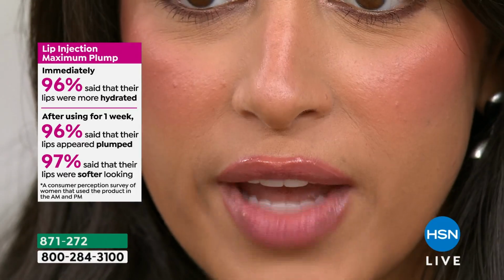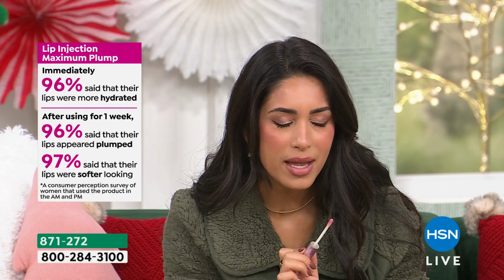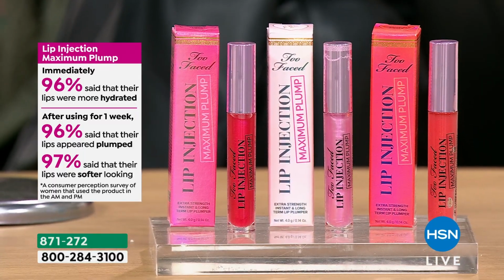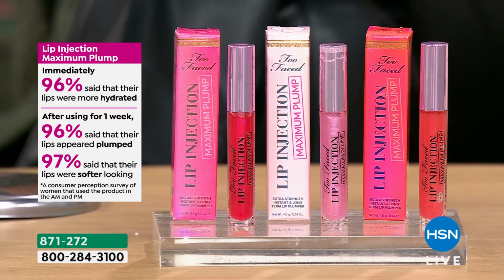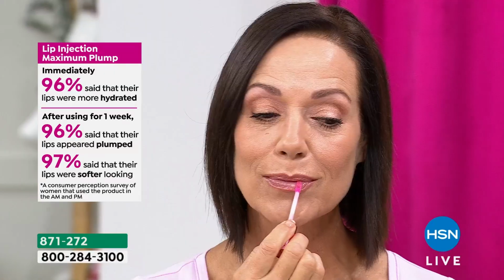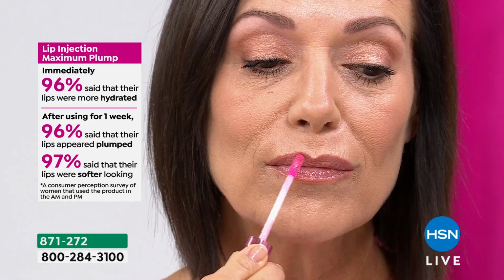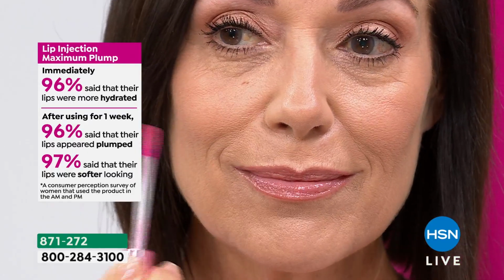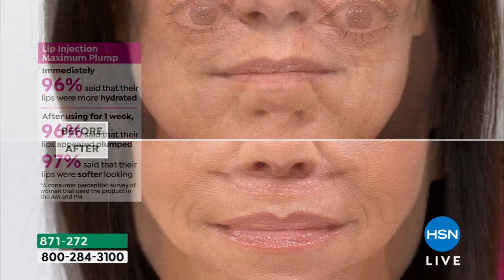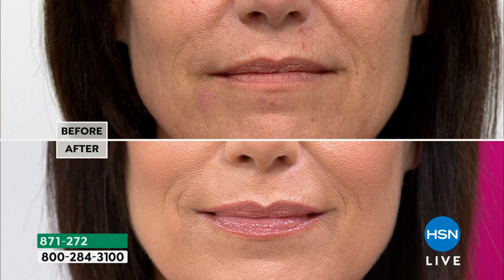So women were surveyed after using this, and you are seeing the results right here. How do you get this many women to agree? 96% said more hydrated, right? You want to start it as a first step, or just the only thing you're putting on your lips. Mm-hmm. 96% after just using it for a week, because as Manny was saying, you're going to see consistently more plump looking lips in appearance. 97% agreed that their lips looked softer. That's one thing I noticed both on Donna and myself. Lip lines that we continue to get as we age, it's like they smooth out. Plump too, and they look healthy.